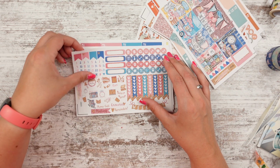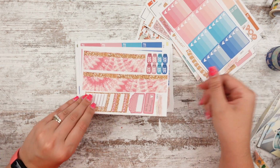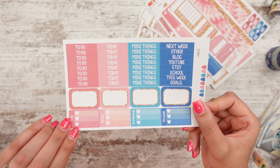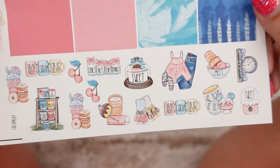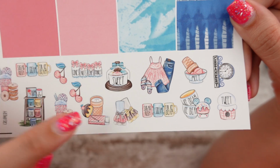And then we have the colors on this one. Ooh, look at those colors. Blues and pinks. There's the bottom washi. And then here's the headers and half boxes. And then here's more of the deco. So sometimes they add other things in here. So there's the donuts. There's a little sweet case.